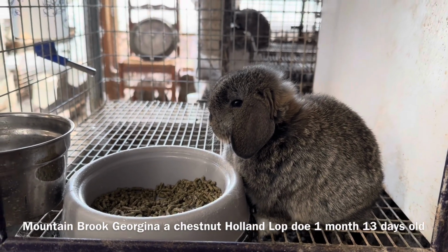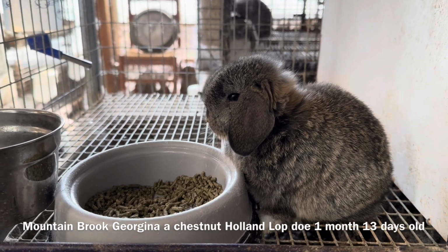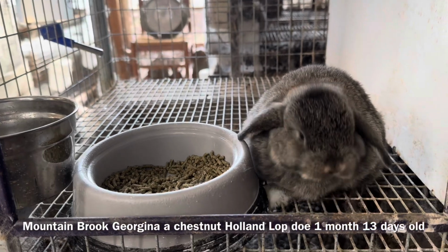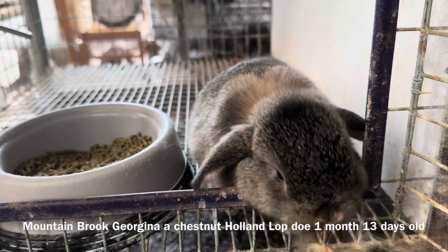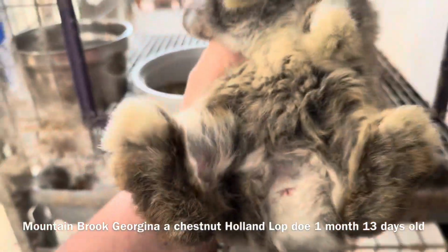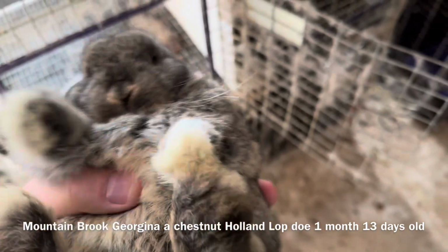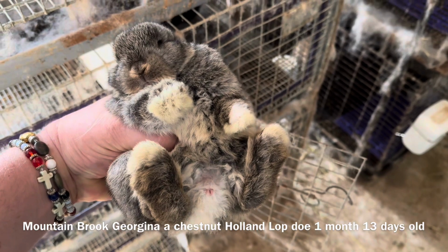I just brought her out into the porch rabbitry, so I'm very nervous about this whole thing, and I'm waiting and watching, concerned about the temperature out there and how she will do. But she was an only kit that was raised in her litter, and she is just like a little hand toy. I mean, she is nothing but a little love muffin. I mean, I don't know what else to say.